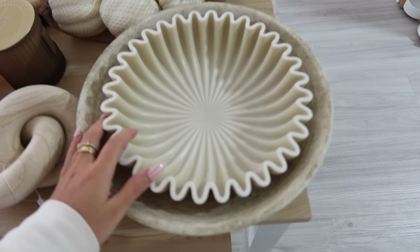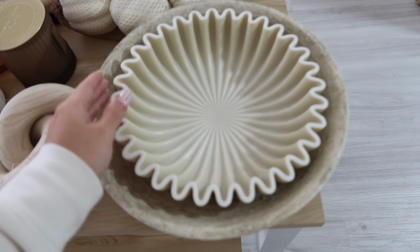But I guess I'll just stop talking. I'll stop giving a disclaimer. Here's everything we got, starting with these two bowls. Do I know where these are going? Absolutely not. I have no idea.